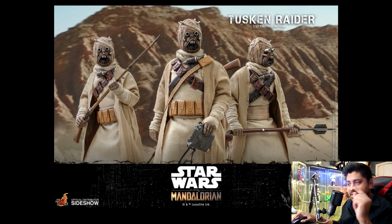What does that mean for us collectors? That means you can buy multiples. I see a lot of people already getting more than one. More than one is key because they're Tusken Raiders. They're a tribal type of people. They're going to need more than one in their little grouping. So with that being said, I might pull the trigger and get two of these guys.